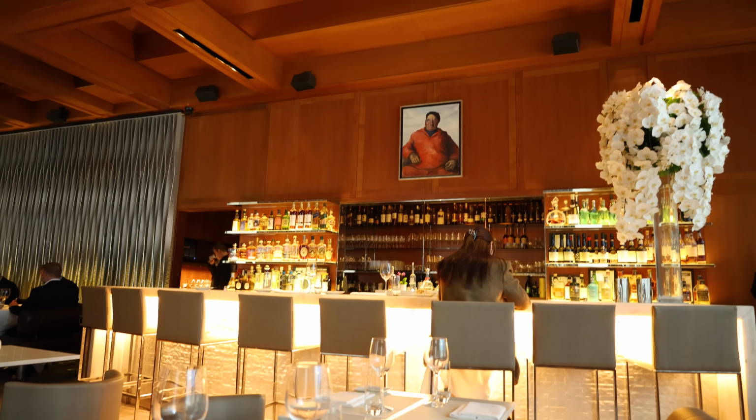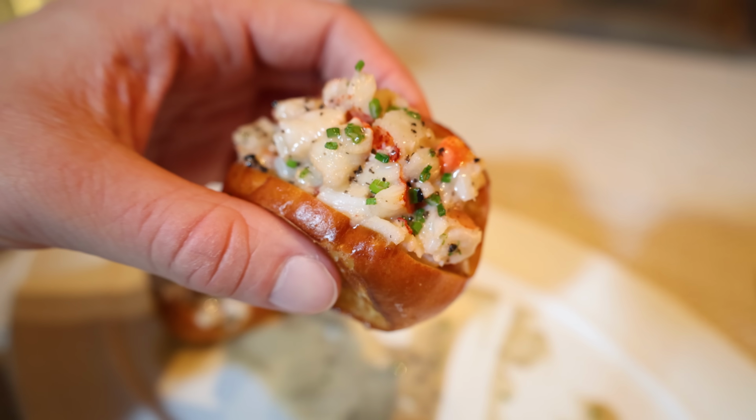To sum it up, once again, I had another incredible meal from Le Bernardin. That restaurant is truly one of the greats. I really enjoyed the more casual and approachable aspect of the lounge, and that lobster roll was phenomenal. In conclusion, I had a great lunch, and I will definitely be back to Le Bernardin.